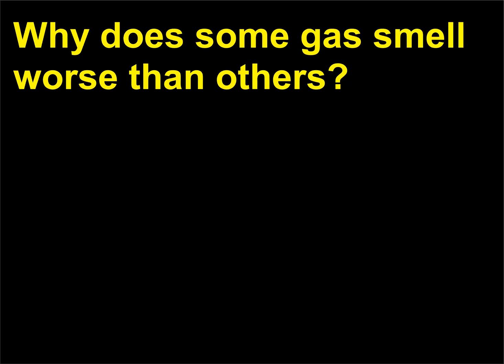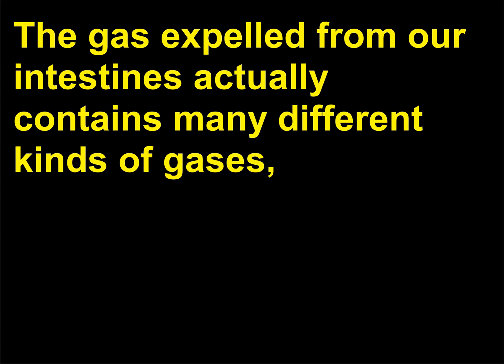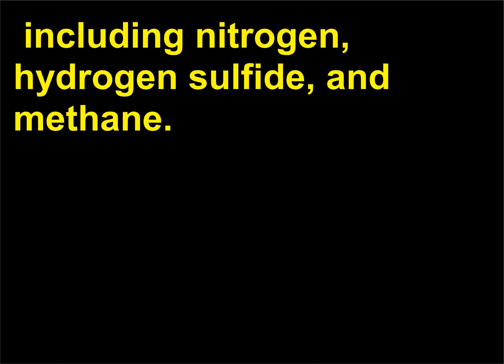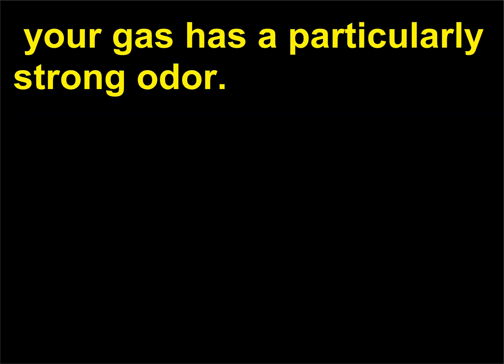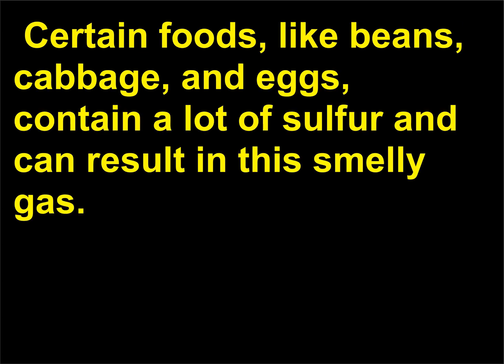Why does some gas smell worse than others? The gas expelled from our intestines actually contains many different kinds of gases, including nitrogen, hydrogen sulfide, and methane. When high concentrations of the sulfur-containing gas hydrogen sulfide are present, your gas has a particularly strong odor. Certain foods, like beans, cabbage, and eggs, contain a lot of sulfur and can result in this smelly gas.